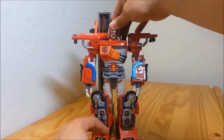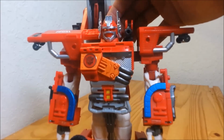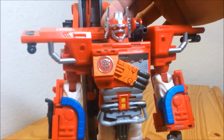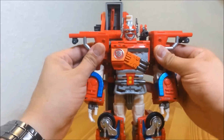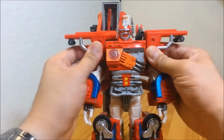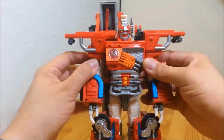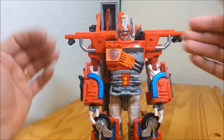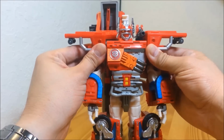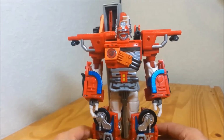Articulation: his head is on a ball joint, and I want to take a good look at that head. I mean, just look at that. That is so cool. He's got that articulation there. You can take these shoulders and push them in a little bit. That's actually what I tend to do, so that they don't look so separated. They work really good for Omega mode, but for this mode, I like to push them in just a little bit. I think that looks better that way.